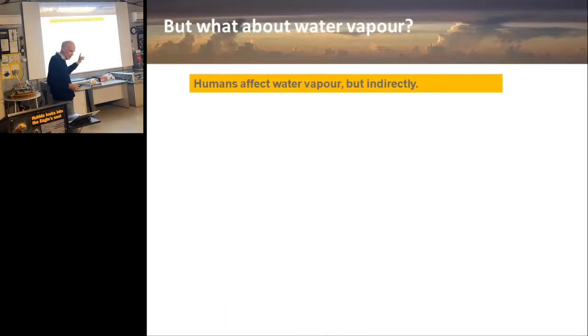Now remember, Svante Arrhenius said, okay, water vapour is actually the other one that's really important. So people sometimes say, well, what about water vapour? Isn't water vapour so important that we can really forget about CO2? And the answer is no. They're very closely linked together. We don't affect water vapour directly, right? So it's not like CO2. Water vapour from your sprinkler, when you water your garden, doesn't just accumulate in the atmosphere, right? It rains out very quickly.